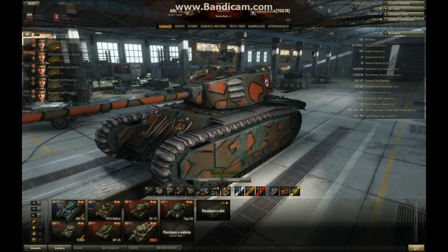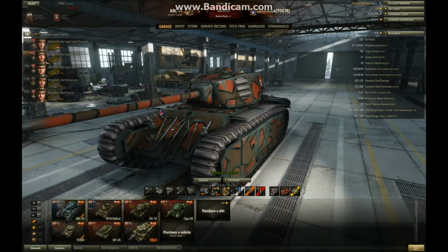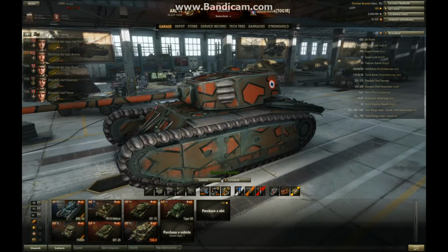Gun depression wise though, it's very good. It has 10 degrees of gun depression, and that's the equal best. The M6 and the TOG 2 also have 10 degrees of gun depression, although they do have much better elevation. The M6 has 30 and the TOG has 20. This only has 15 degrees of elevation, which can be an issue when trying to shoot up at opponents who are much higher up than you are.